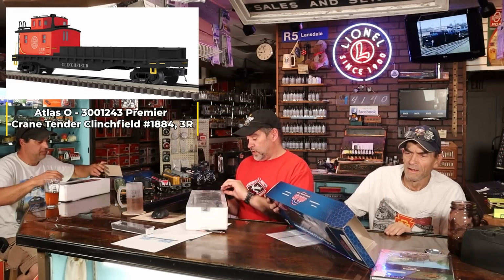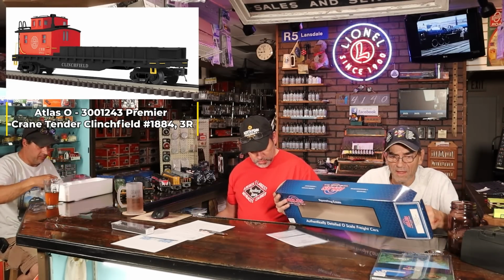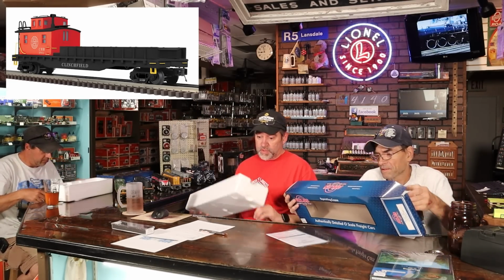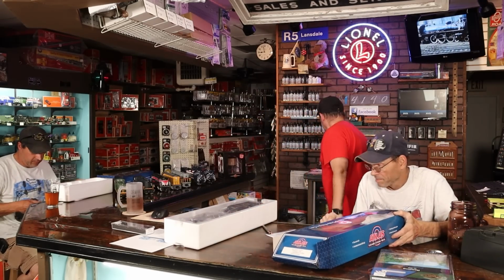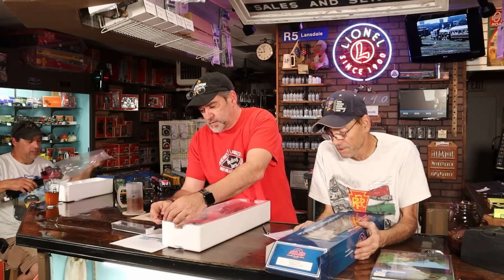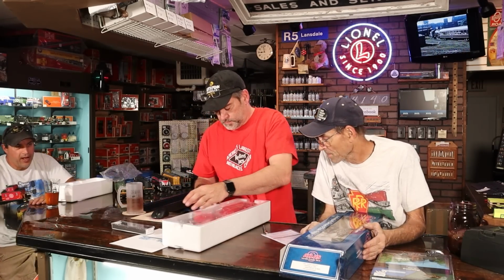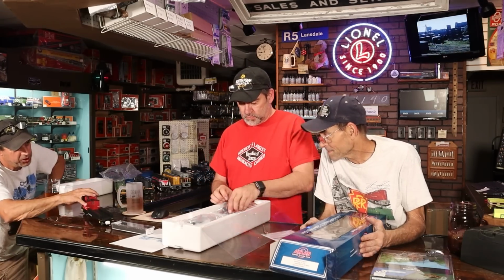I don't know the way MTH is going right now. They might pop up as MTH also. Let's see. Yeah, Clinchfield's not bad looking. I have that crane. I actually have the Pensy version at home. I have the Reading version at home.